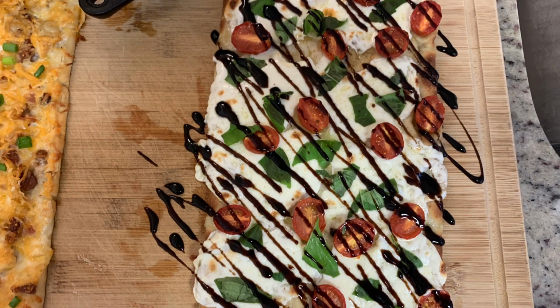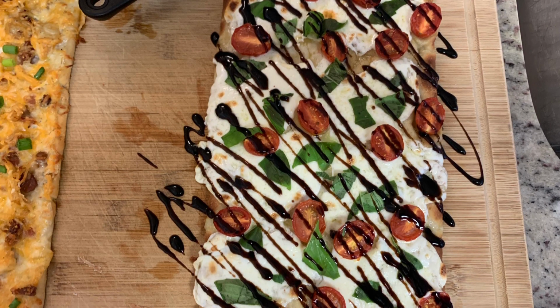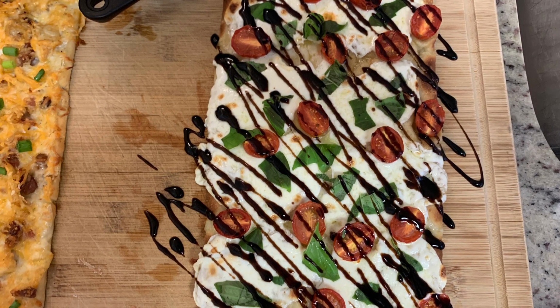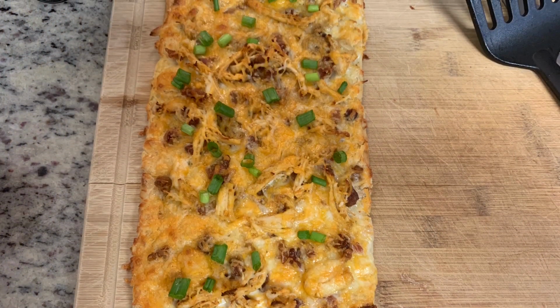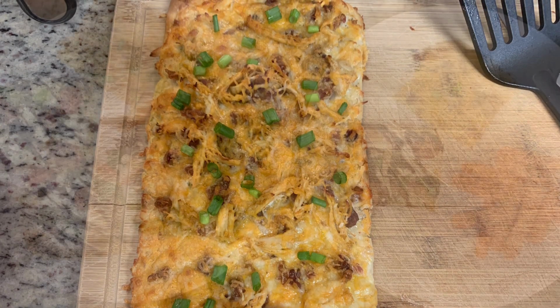After the caprese came out of the oven, I drizzled it with some of that balsamic glaze from Trader Joe's, and then I tore up some fresh basil from my little basil plant. And then for the chicken bacon ranch pizza, I just chopped up some green onions that I had and added those on top. All right, here are the plates.